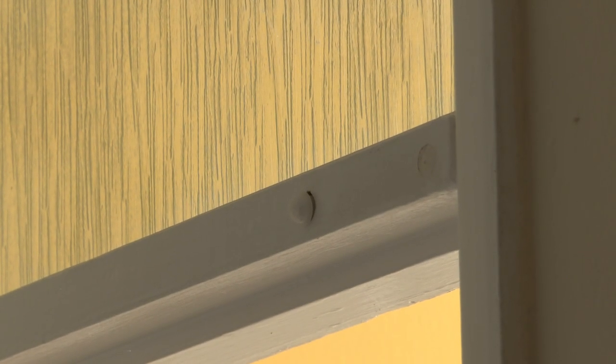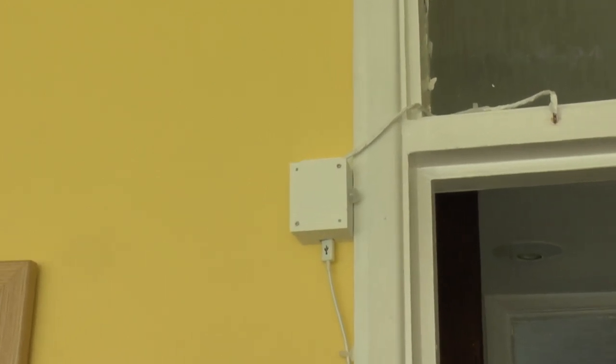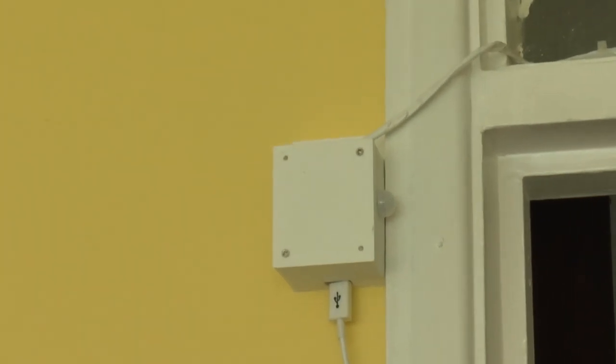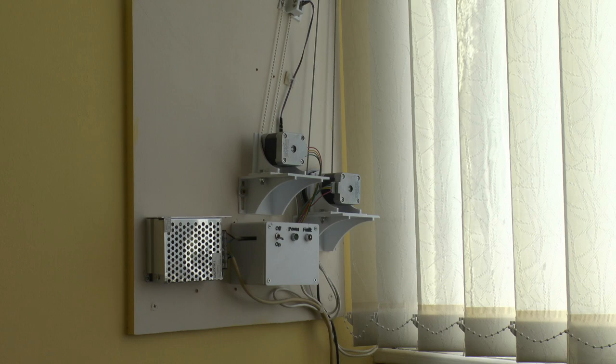It's there. And on the other side of the door, there it is, a little box. Another Node MCU type thingy in it, and there's another motion sensor on the side. I've been meaning to tidy this up ever since I made it about 6 or 7 years ago.